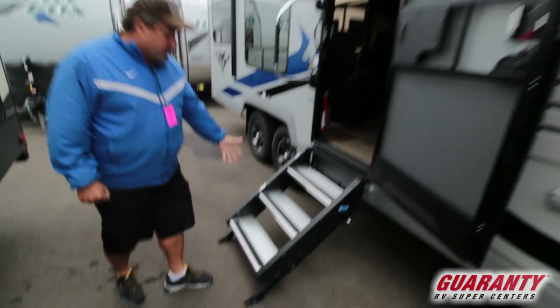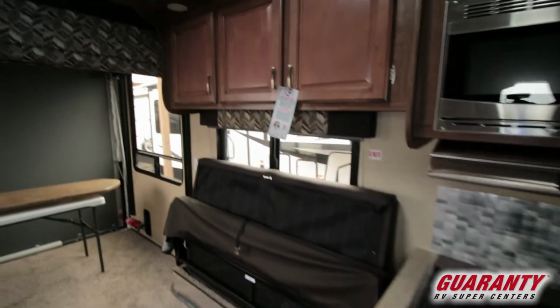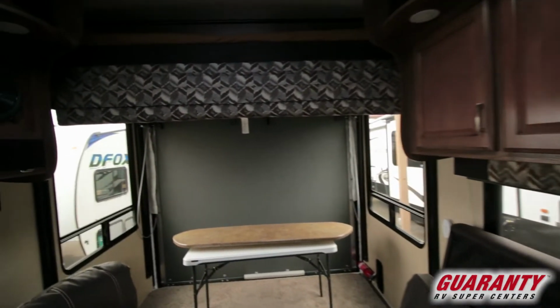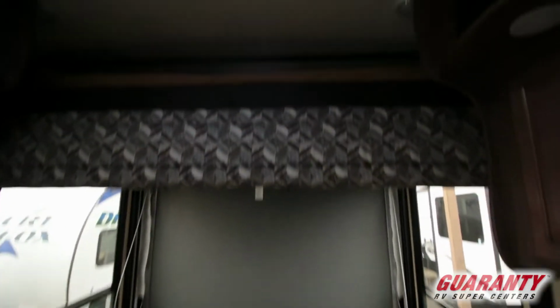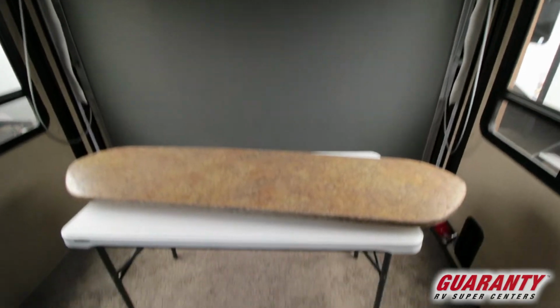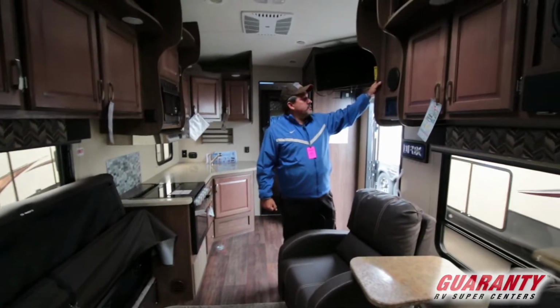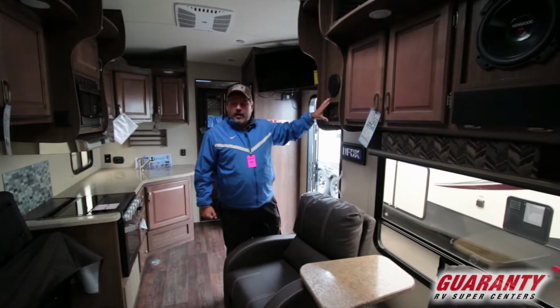If you come inside here, this has the 3-step aluminum, very lightweight. If you look in the back here, has the bed, comes down, the front flips over, makes into a couch. You got cables off the back, so that folds out. Nice cabinets in this. Surround sound, touchscreen stereo.